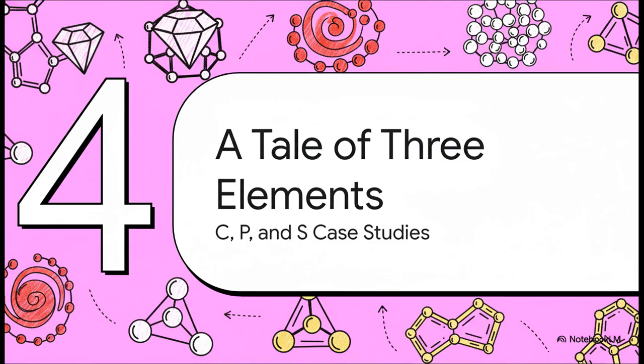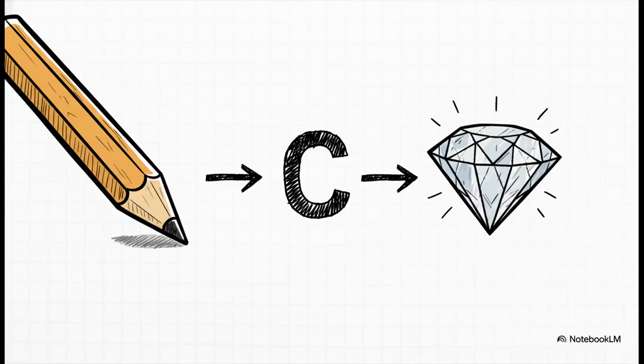Welcome to Section 4, a tale of 3 elements. We're going to zoom right in on carbon, phosphorus, and sulfur to see just how wild these differences can get. And first up is carbon. This is it. This is the element that's going to answer that question we started with, the one about the pencil and the diamond. It is, without a doubt, the element of extremes.